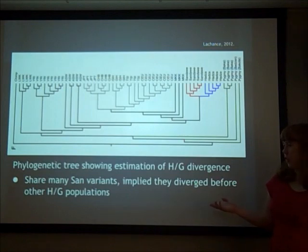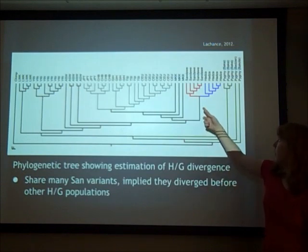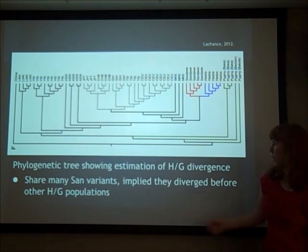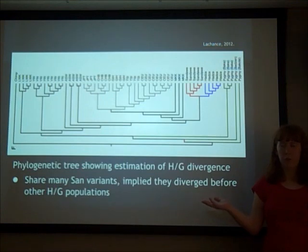As you can see in the phylogenetic tree, the pygmies broke off first, while the Hadza and the Sandawe seem to have a common ancestor, and the tree shows, or estimates, when exactly they diverged. All 3 of these populations share a bunch of shared variants, which shows that they probably diverged before the other hunter-gatherer populations.